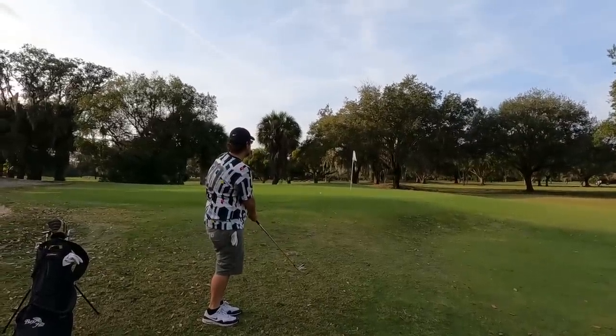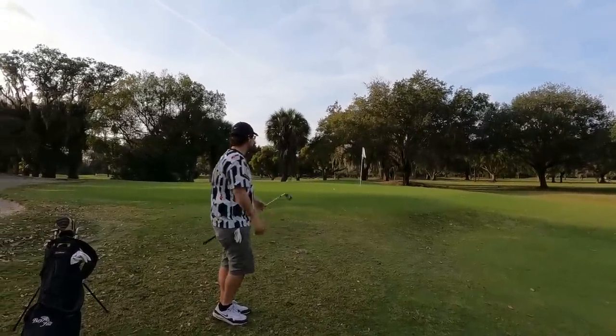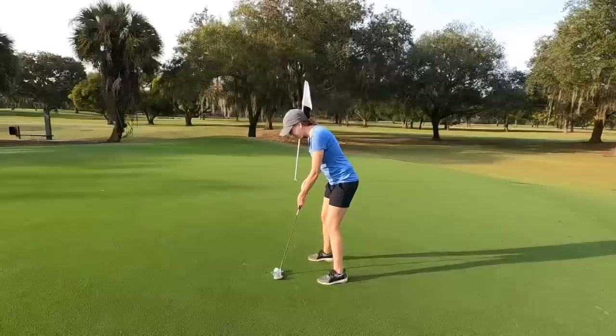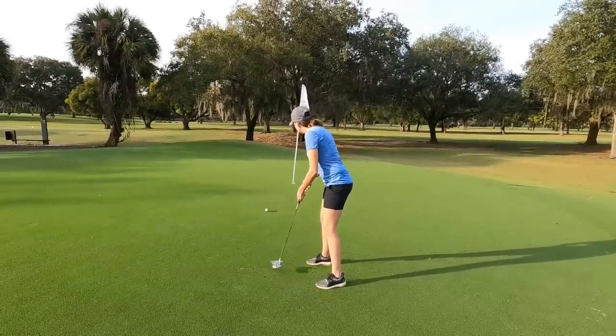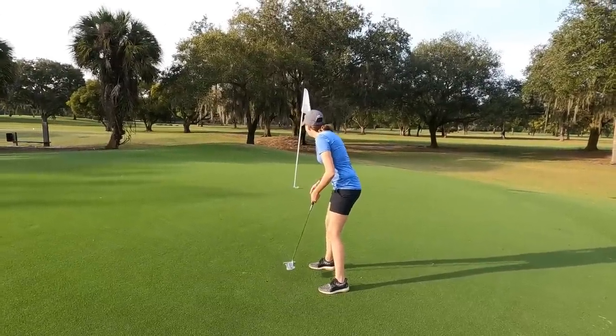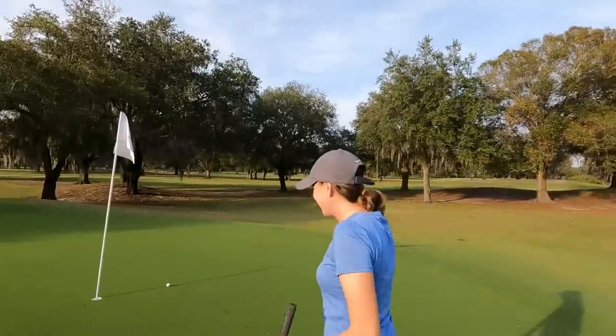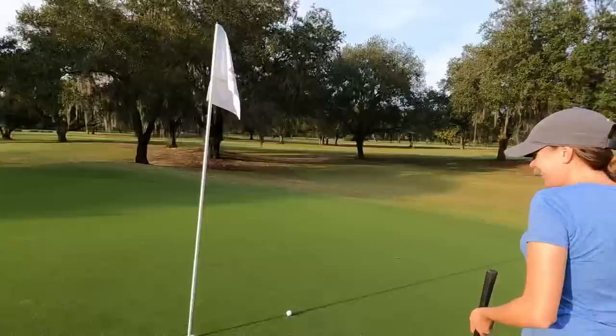Not bad. Let's see how my first chipping with a 6-iron in a while goes. Okay, over to my left-handed putting. World's greatest putter, left-handed. It's funny, you don't putt cross-handed. You are left-handed, yeah, I get you. That's a tap in.